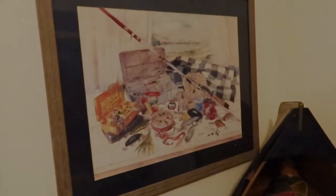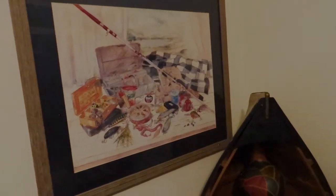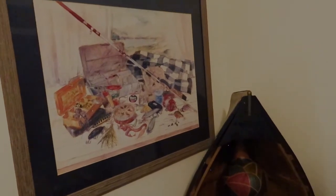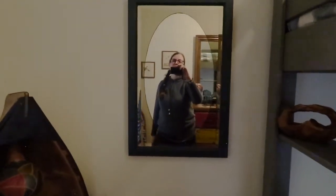Now that print, I did not get at Rolling Hills. That came from our house. My downstairs living room or den was decorated in all fishing themed stuff. So we were redecorating and I took that out.